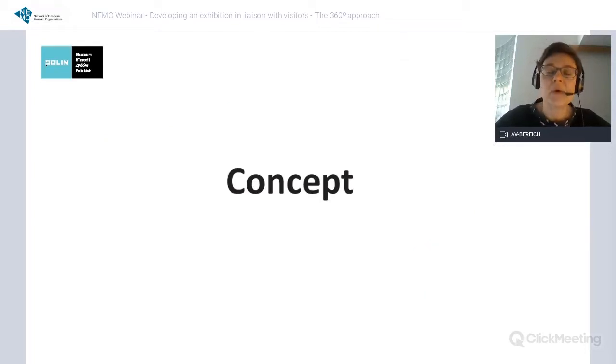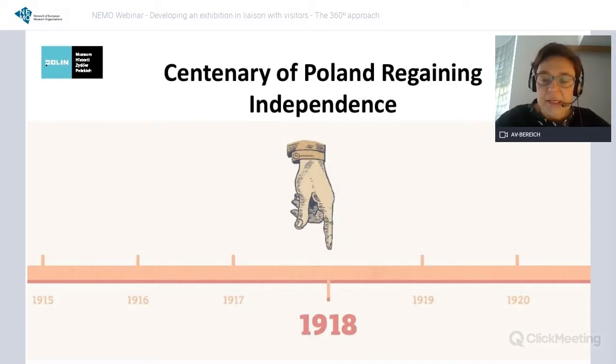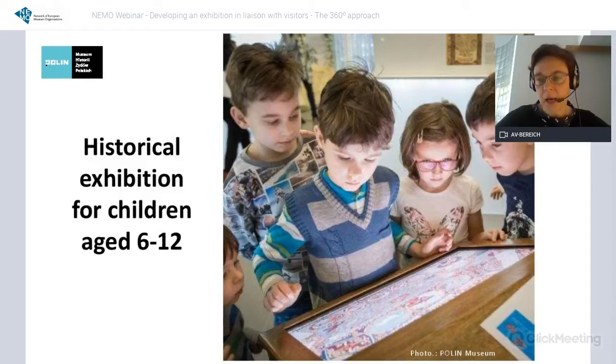I will describe this approach based on a specific example of an exhibition, and I will tell you first about the concept of this exhibition. Two years ago in Poland we had the centenary of Poland regaining independence, and on that occasion we wanted to open in our museum a historical exhibition for children aged from 6 to 12.